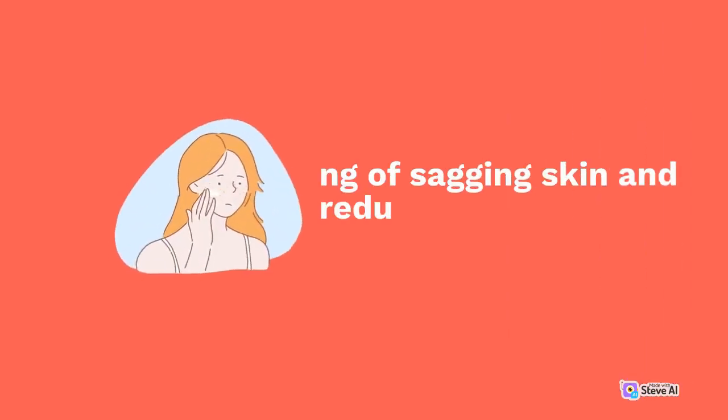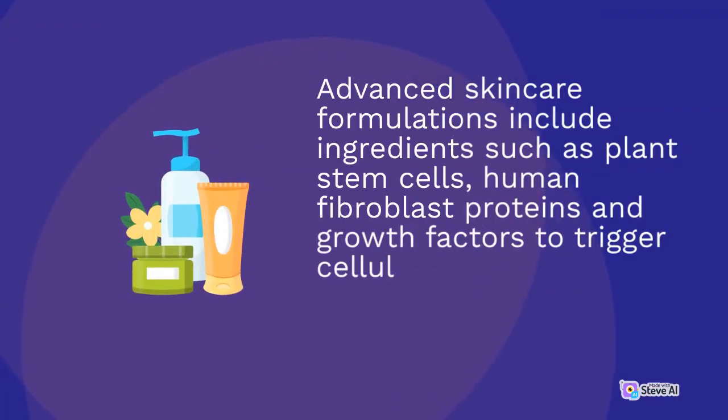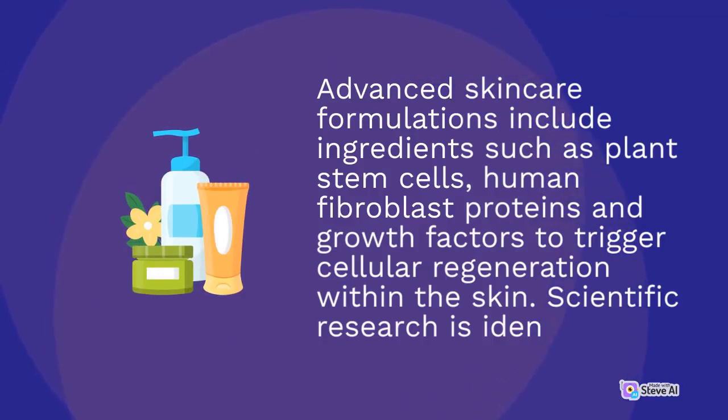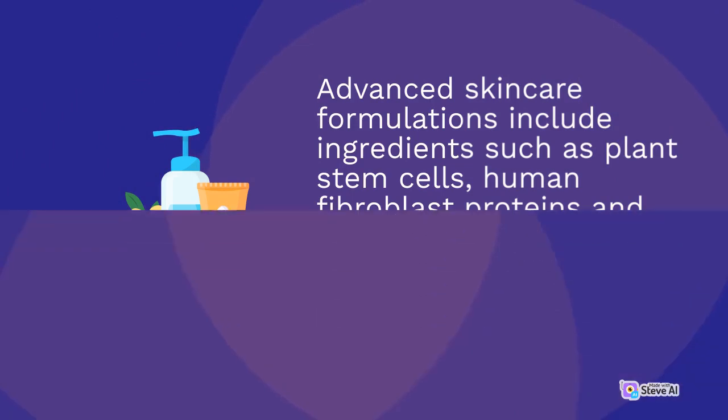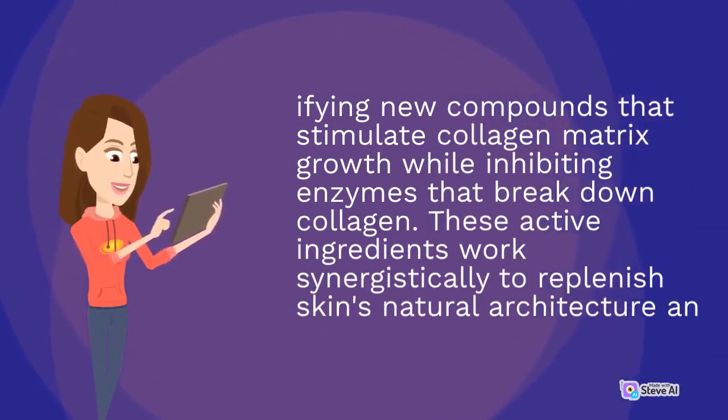of sagging skin and reduction of fine lines and wrinkles. Advanced skincare formulations include ingredients such as plant stem cells, human fibroblast proteins, and growth factors to trigger cellular regeneration within the skin. Scientific research is identifying new compounds that stimulate collagen matrix growth while inhibiting enzymes that break down collagen.